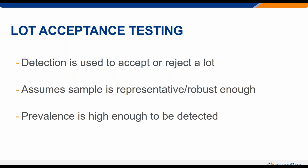It is also assuming the prevalence is high enough to be detected. And so that's that connection to surveillance testing. That prevalence information is really important. If it's not very high, you'd have to take a lot of samples to be sure that you would accept or reject a lot appropriately. We'll go more into those statistics later, but it's an important thing to remember.